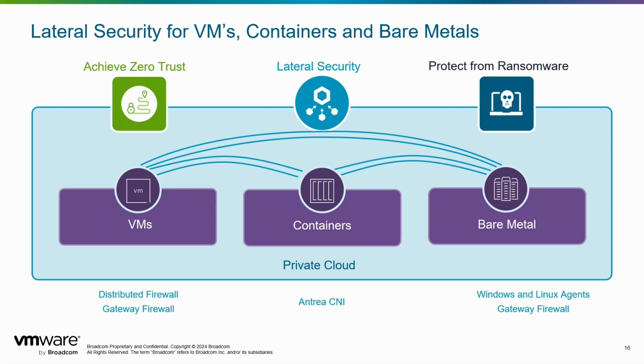So Gateway Firewall can help you out not only with your regular VMs, but also with your legacy VLANs. You can have them connect up to a tier 1, and you can do protection even if you don't want to have an agent in them. So with this wide portfolio, we're able to protect your workloads no matter how you bring them into the data center.